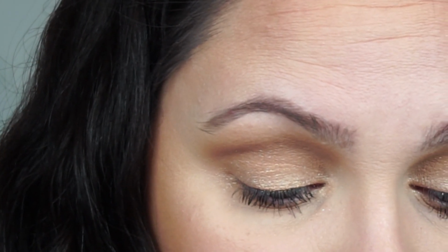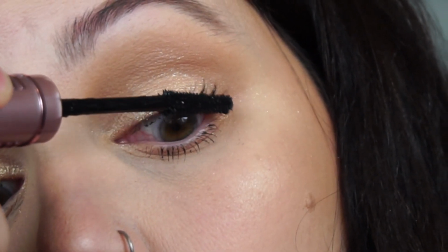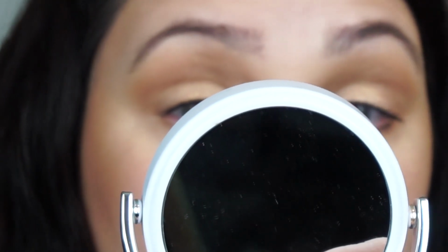So I'm gonna do my little dip. There's a big chunk on there I'm gonna wipe off. Okay, let's see. I feel like there's definitely more on this side. It's darker and there's a big chunk down here, but yeah, so that would be the difference for me. I feel like I just have more product on that left eye.